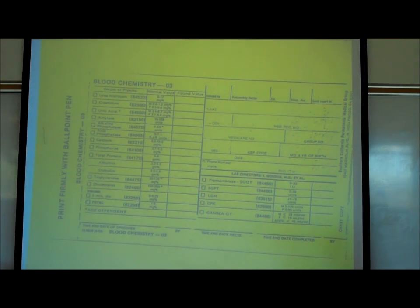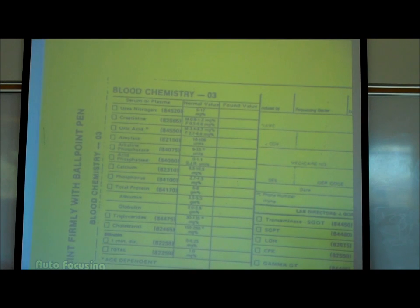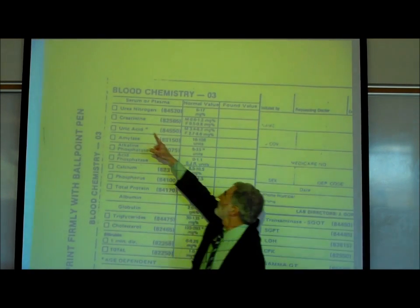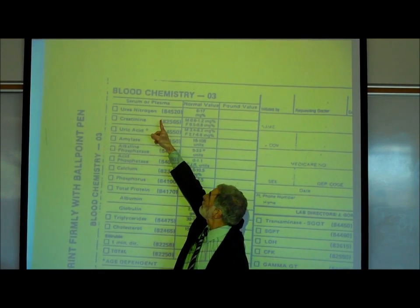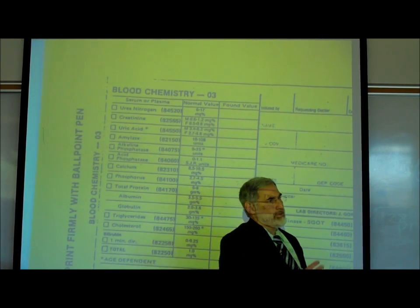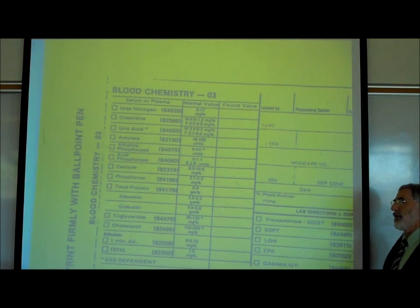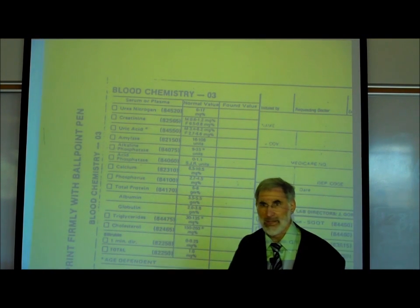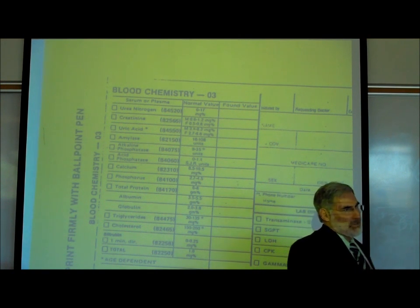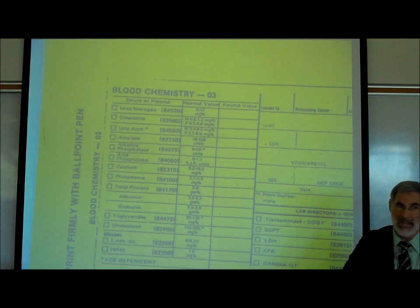And you'll notice that the very first thing listed when they fill out this lab report is the urea nitrogen level. In fact, urea, creatinine, and uric acid are the three major organic waste products that are found in our blood and in our urine. All that happens is our kidneys filter it out of our bloodstream and excrete it in our urine. Those are the big three.